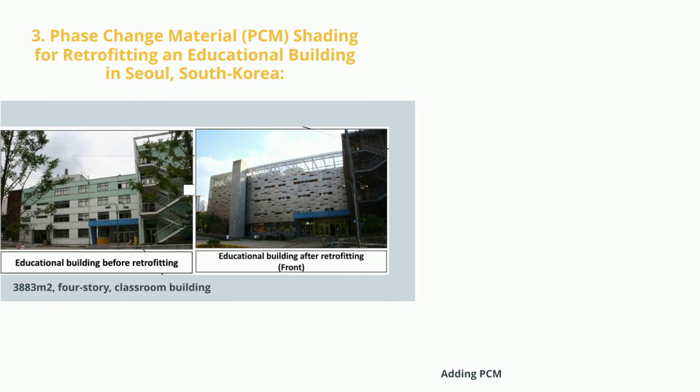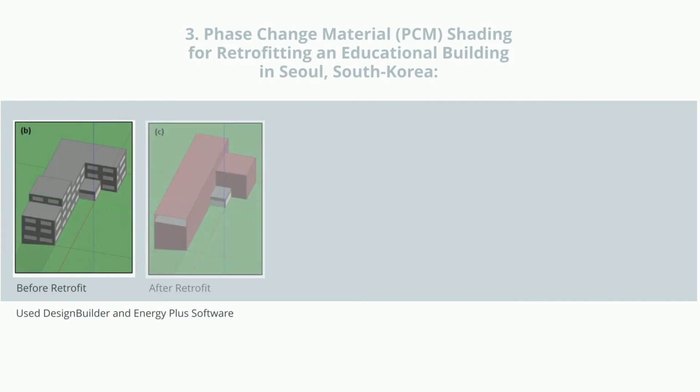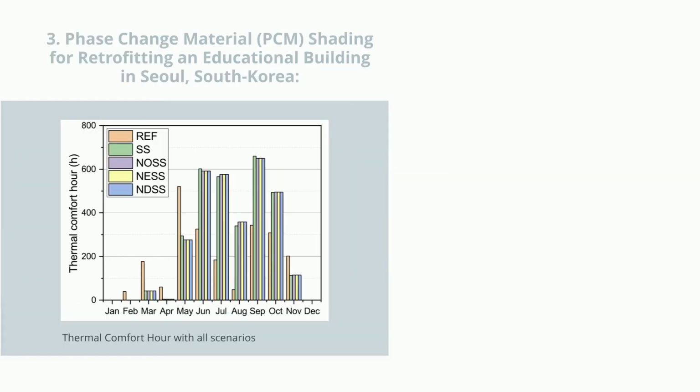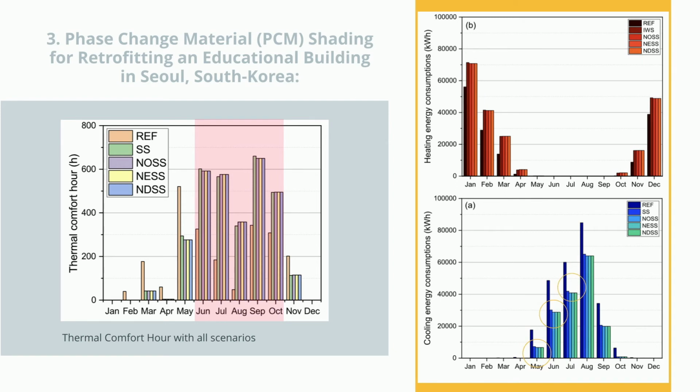In this example, a phase change material shading system, shown here on the right, was applied to enhance the annual energy performance and improve thermal conditions. The building was simulated to measure the impact of phase change material, or PCM, shading. PCMs used are presented in this table. Note that PCMs have the ability to absorb and release thermal energy to maintain regulated temperature. Adding PCM shading has increased comfort by 34%, mainly during the summertime, and reduced peak temperature by 2%. Shading system alone resulted in 41% decrease in cooling energy compared to 44% with PCMs applied.